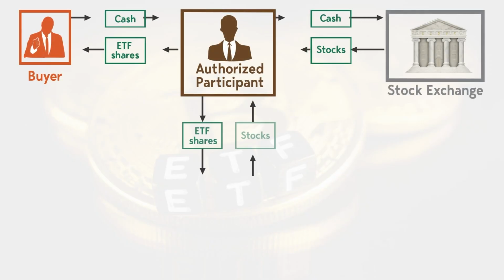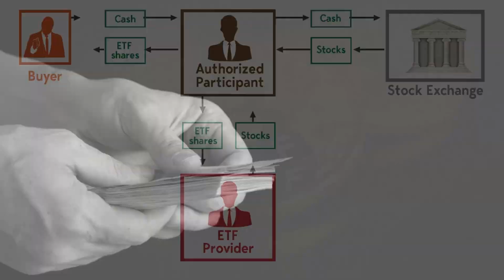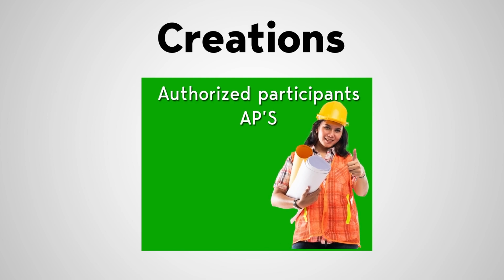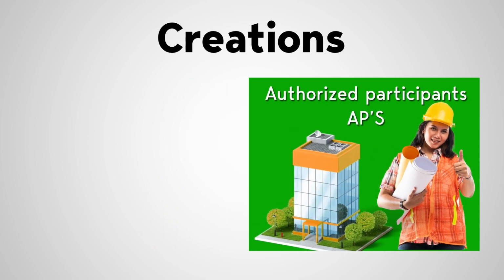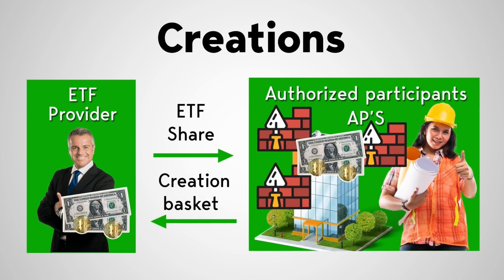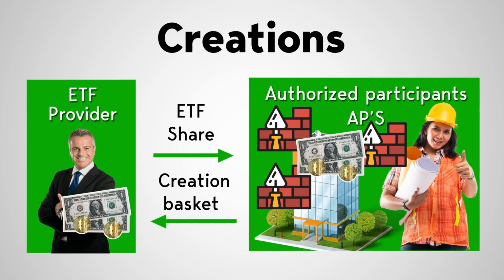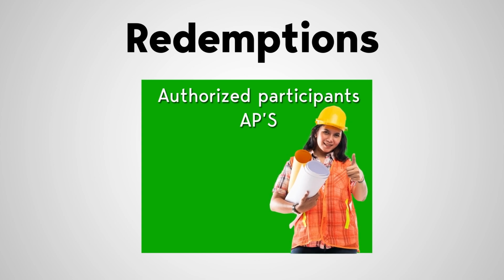Typically, these events occur when there's a surge in buying or selling of shares in the ETF. And these can be done in two ways, either in kind or just the exchange of cash for new shares. In kind creations involve APs, who act like architects assembling the building blocks. APs submit a list of these building blocks, referred to as a creation basket, to the ETF issuer. In return, the APs receive new ETF shares, essentially trading a set of building blocks for a share of the entire structure.